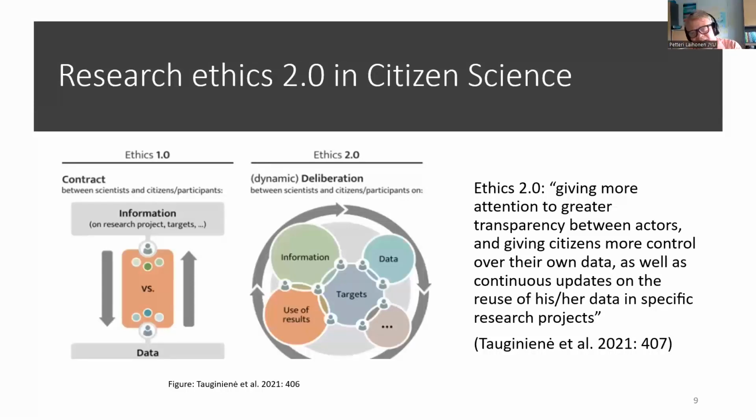About the research ethics in citizen science, there is a need for a new kind of research ethics. Traditional research ethics is about a contract between researchers and participants, and it's a kind of one-way contract where the participants give data, and then the researchers give results, and it's a one-time event when the data is handed over. And in this case, there's a need for ethics 2.1, which is more about how we cooperate and how we work together in projects with citizens.